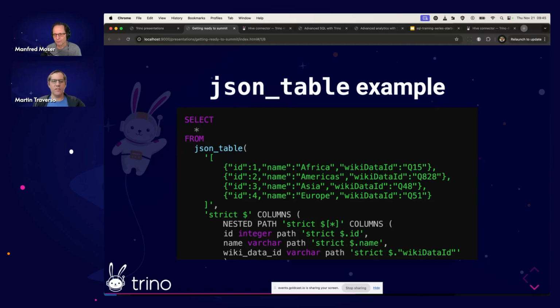Of course. JSON table is a table function and you can use it anywhere a normal table can be used. So you can select from that JSON table and then you can join against something else. What you're doing is you're telling the system, process that JSON data, extract it as some kind of table structure that has these columns, and then join it against something else in the same way you would join two tables, for instance.